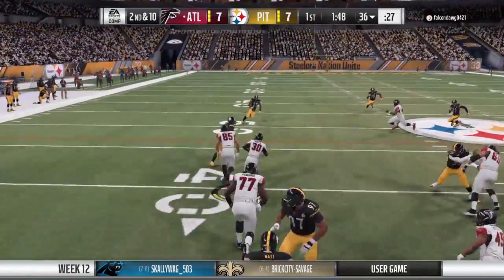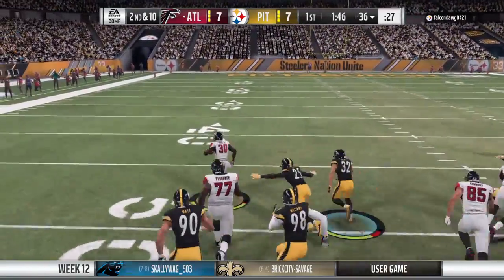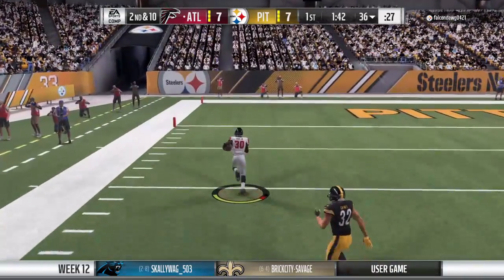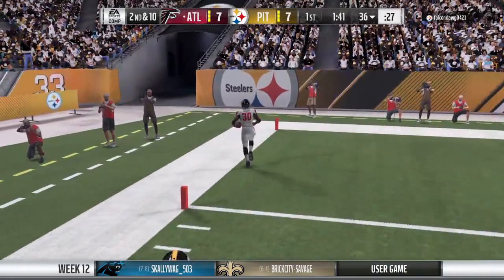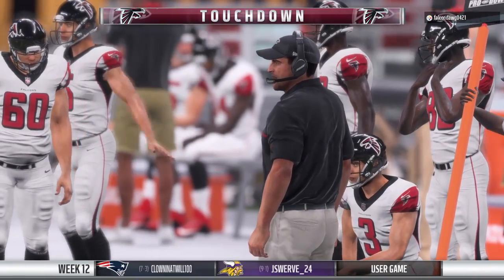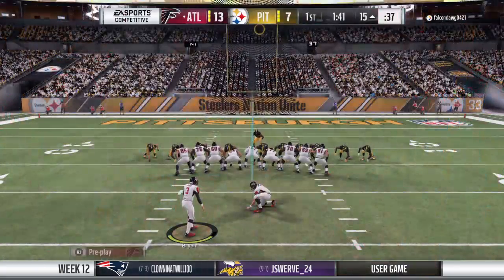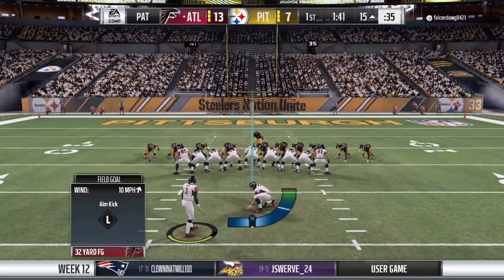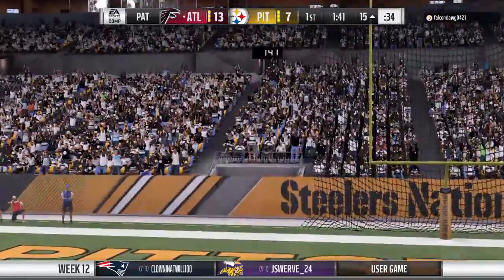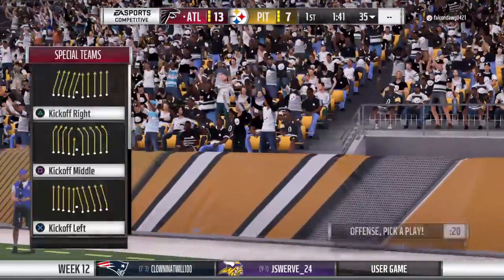A handoff as they run the counter play. He's got a convoy, and he might be gone. Touchdown, Falcons. A great play there. His second TD of the game and 16th on the season. And the Falcons have taken the lead. And a pair of rushing touchdowns now for him in the first quarter.